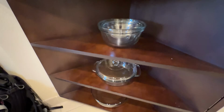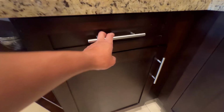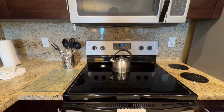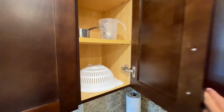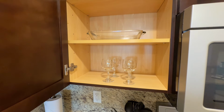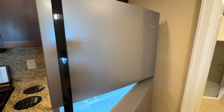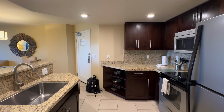You got different pots and pans. Your silverware is over here. And if you just open up all the drawers, more pots and pans for the stove here. And you got a kettle, more cooking utensils, and plates, mugs, bowls, more baking stuff. So you could definitely go over to the Smiths and get all your ingredients. You could bake cakes, drink some wine over here, and more drinking glasses, and you just got a full-size fridge here. For 189 bucks for one night, you could probably fit 5 or 6 people in this room.